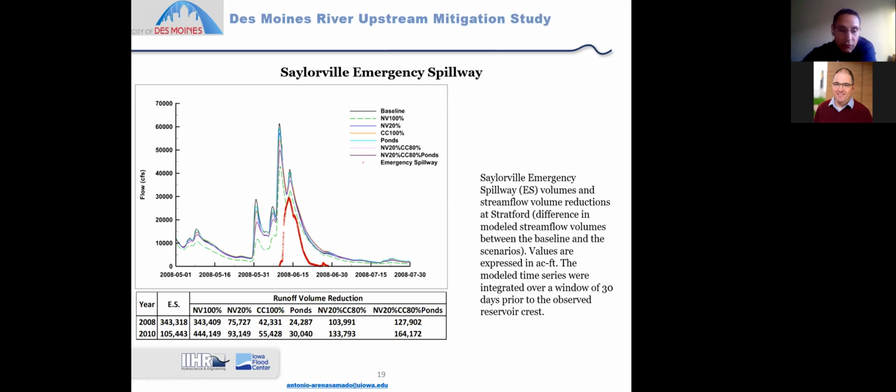And you see that for the year 2008, the only scenario based on my results that could have prevented the activation of the emergency spillway was the MV 100%. That is a confirmation of how extreme the year 2008 was as far as precipitation and volumes. Only the MV 100% generated a volume reduction comparable to the volume of water that actually passed over the emergency spillway.